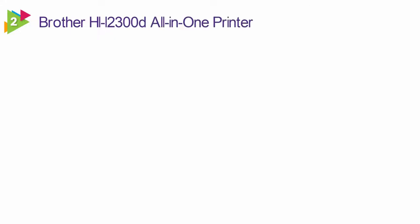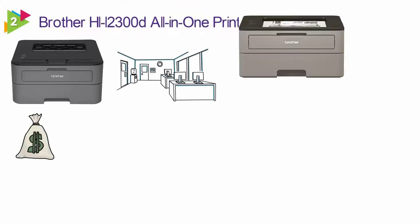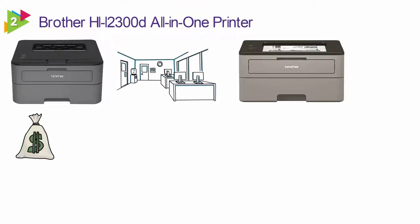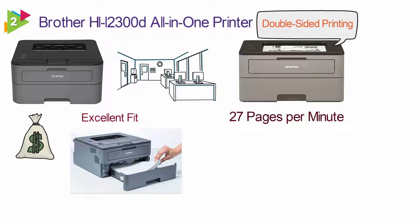Number 2. Brother HLL2300D All-in-One Printer. For budget-conscious homes or offices, the Brother HLL2300D is an excellent fit. This single-function monochrome printer can produce up to 27 pages per minute, and it offers automatic double-sided printing, as well as a toner save mode to keep printing costs down.